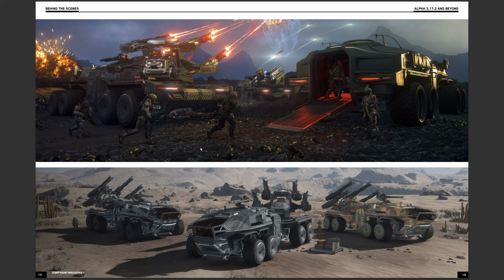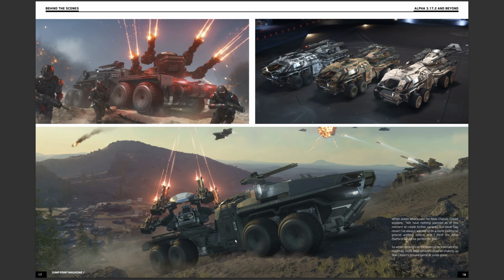Absolute animal of a ship or ground vehicle. I'd love to be getting in battles like this. It'd be so good. So that looks like three different types, maybe. Or is it the same type with different paints? I do know. Okay, some more pictures. Really showing this thing off, aren't they? Does look good though. Does look good.